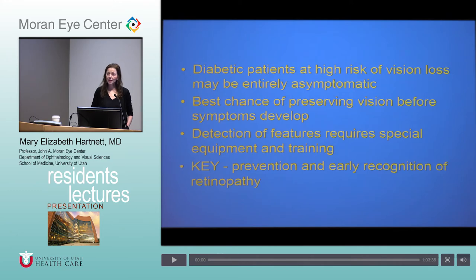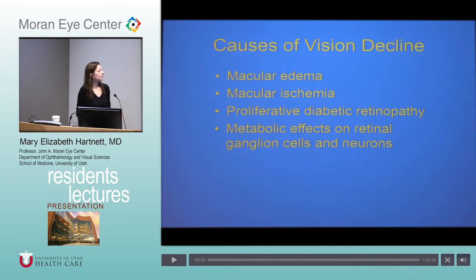So remember that diabetic patients, especially type 1, can be at high risk of vitreous hemorrhage, proliferative. They can have proliferative retinopathy and have absolutely no symptoms at all. And so that's why we want to do these screening exams. So the main causes of vision loss in diabetic retinopathy include macular edema, macular ischemia, which we used to say is not that common, but we're actually able to quantify macular ischemia better than we ever were. So I don't think we really know how much of an effect it has. Proliferative diabetic retinopathy. And then metabolic effects and possibly ischemia as well on retinal ganglion cells and neurons. And so it's diabetic retinal neuropathy in a sense. So that can also be a cause of vision loss.